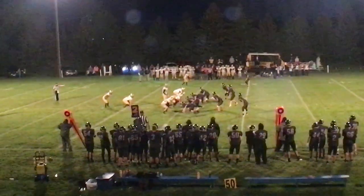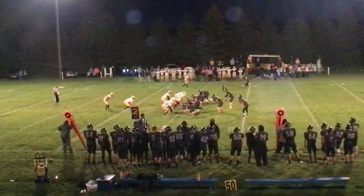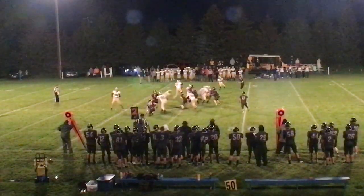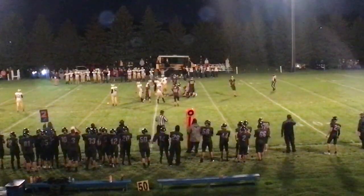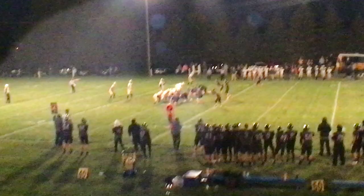Here, about 3 yards for Steffensmeyer. It'll be second and seven for the Knights. Again, handoff to Steffensmeyer, goes left, he breaks a couple tackles. There's going to be a flag in the backfield. We'll see what that's about.